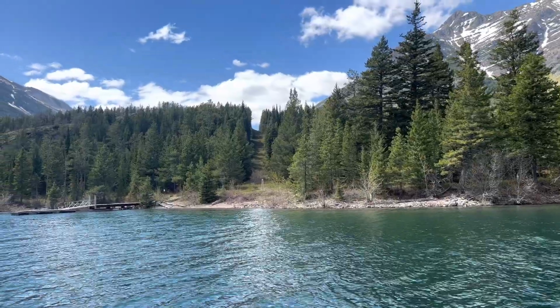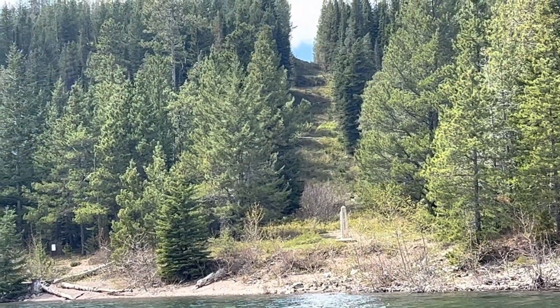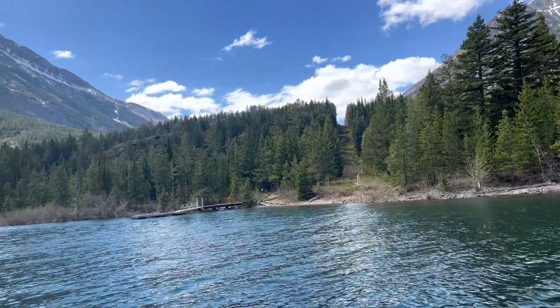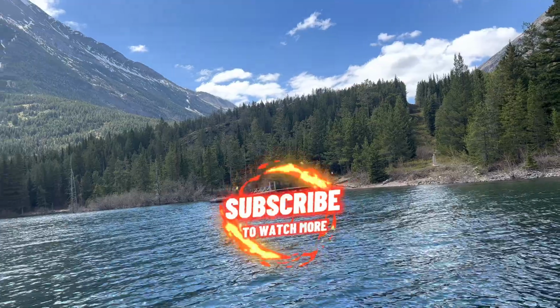Those 2 markers line up one in front of the other. That is where you have the exact surveyor's perspective. So you're exactly on 49 degrees north latitude.